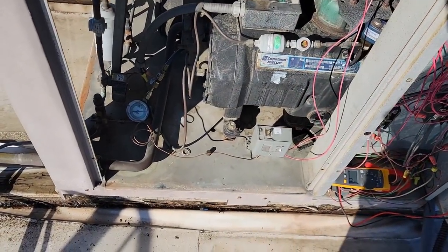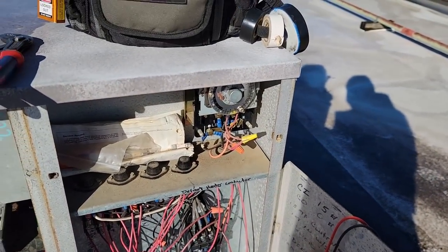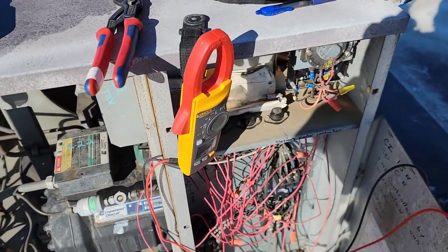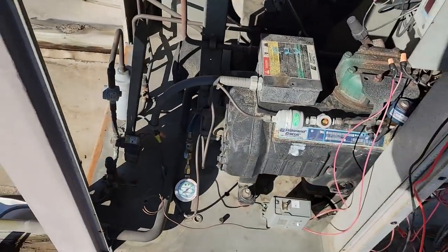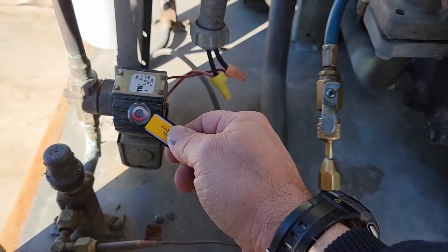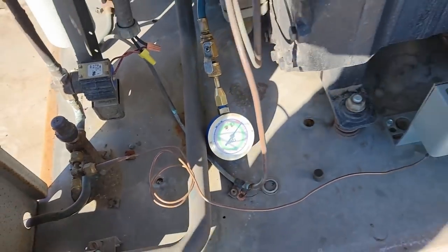Let's see how it runs. Let's check our termination switch, see if we got power on that. See if we got power on X and N. All right, so we're just gonna ignore the fact that it doesn't terminate like it should. Following this wiring is a mess. It didn't wanna come on. It is now. I wanted to check this, but I didn't get down here quick enough.